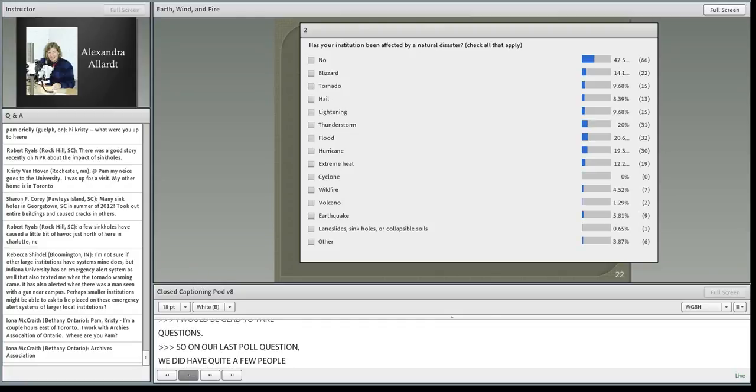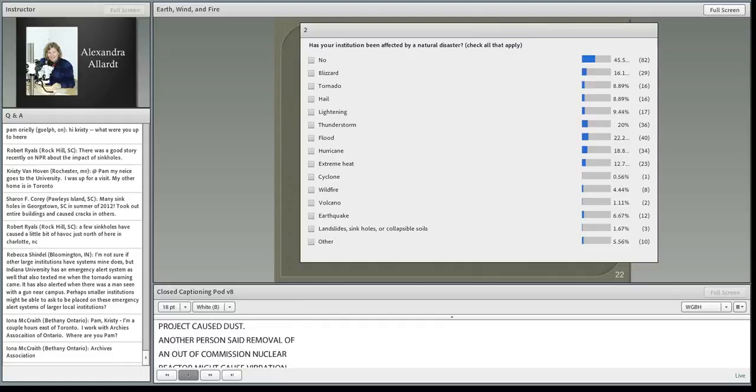Another person said removal of an out-of-commission nuclear reactor might cause vibrations, and they're not sure. But the most common one was burst pipes and leaks. So, Alex, I have a question for you about how can you prevent that from happening?